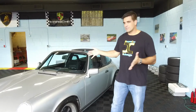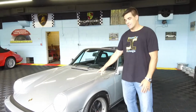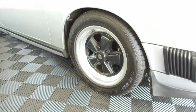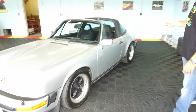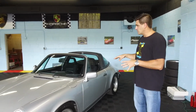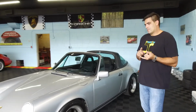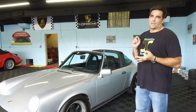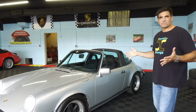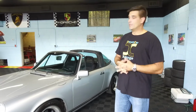This one is finished in a classic silver paint. It has been repainted in the past. Chin spoiler, upgraded 16-inch Fuchs, 16 by 7s in the front and 16 by 8s in the rear. It also has a bunch of suspension work, because the two previous owners did a lot of autocross in it. So it has bigger sway bars, bigger torsion bars, turbo tie rods, things like that. I've driven the car and it feels pretty good, nice and tight on the street, but not too tight to be uncomfortable.